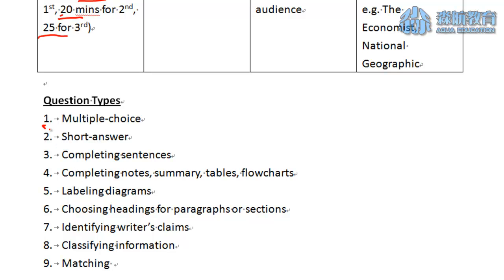So I would say that multiple choice is a must. I mean, they're going to be there. Short answers, sometimes. Completing sentences, sometimes. Completing notes, summary tables, flowcharts, sometimes. Label diagram, well, you can ignore that. Choosing headings for paragraphs and sections, always.